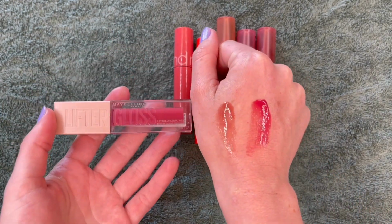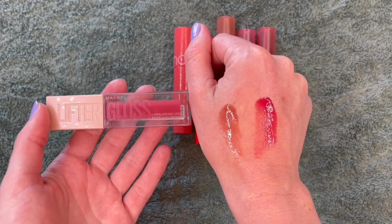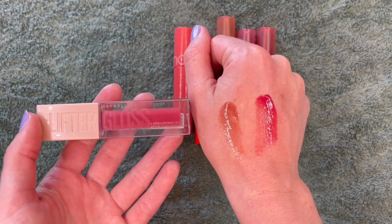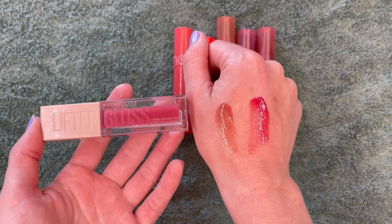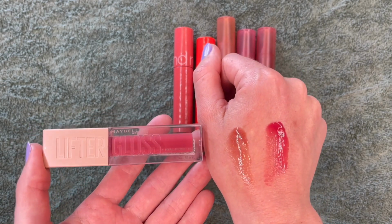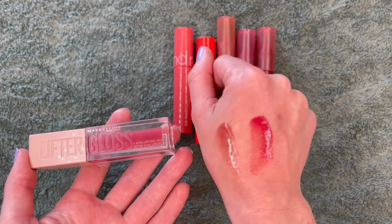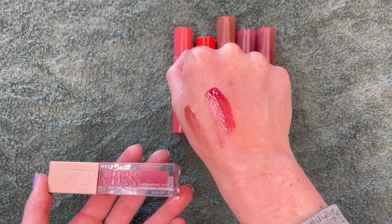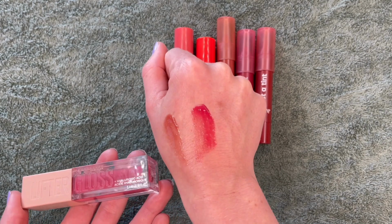Again, a CVS exclusive, and another reason I don't love it: I can smell the scent from here. It is such a strong piña colada scent, super pineapple coconutty, and I can smell it from like a foot away from my hand. But this shade, oh, this shade is incredible.